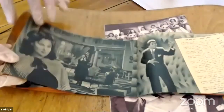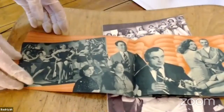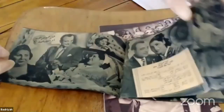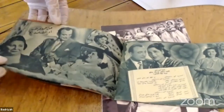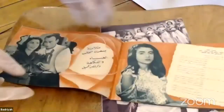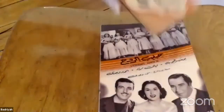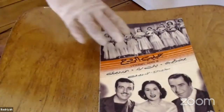So you see the brochures were beautiful. It's like when you go now to musicals and you buy programs, you would have these programs for movies. We don't do it anymore, unfortunately, because the time changed. All right, so this is a gorgeous movie brochure.